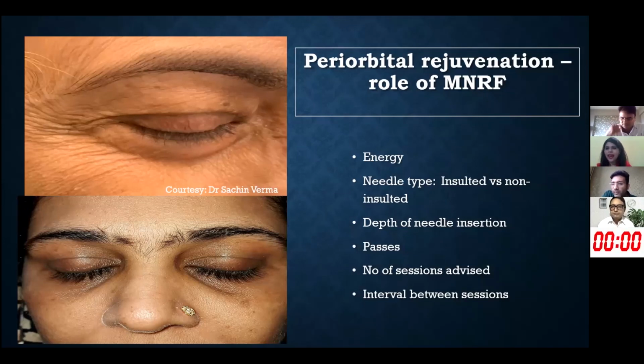Skin with very high laxity, particularly the upper left corner patient, tends to bruise easily. This area typically bruises a lot. This is all capillary bruising, of course, and that will have a downtime.